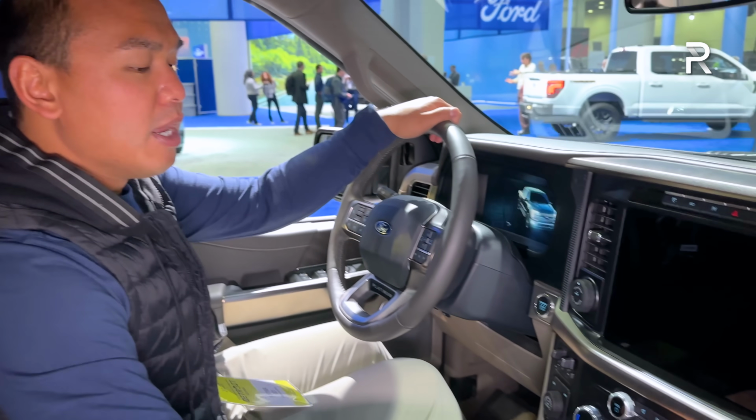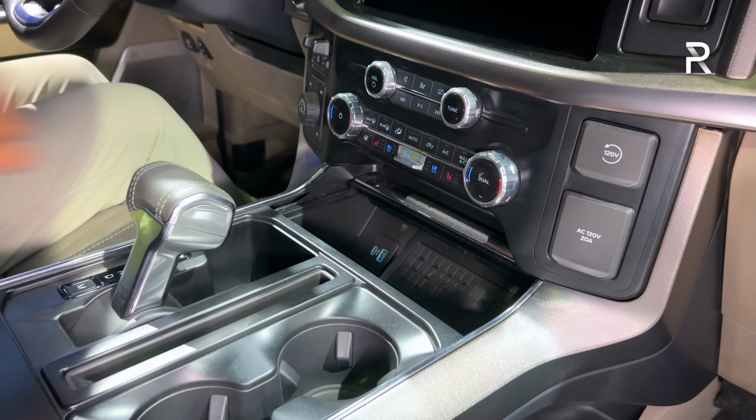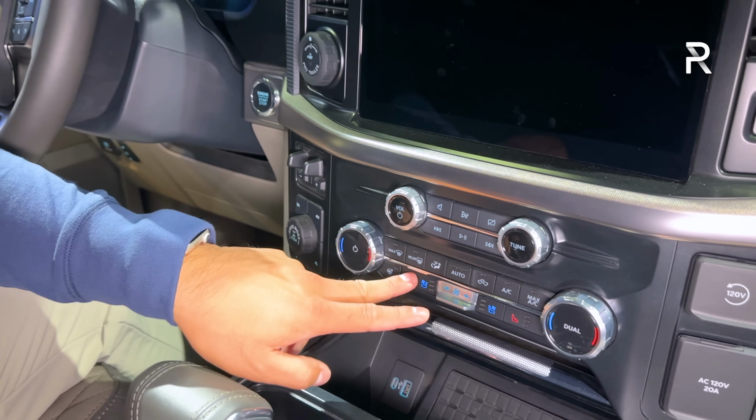The center console here, you can see, is still pretty much the same. You have this big console door with the genuine wood. You have a wireless phone charging pad there, 2 USB charging ports, your drive mode selectors here, along with your trailer brake controller. You have dual zone climate control with heated and ventilated seats.